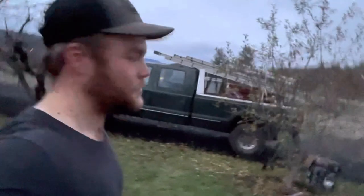Well, we're done with the barn and we made it home. Everything went smoothly. Nobody fell off the roof. Everybody made a little bit of money and had a good time.